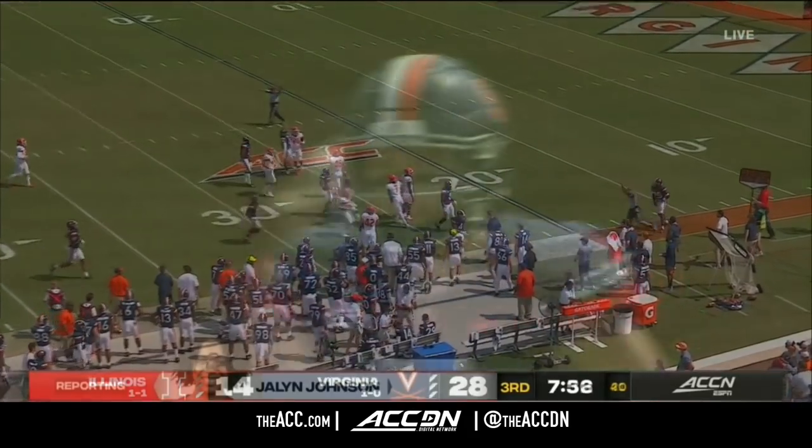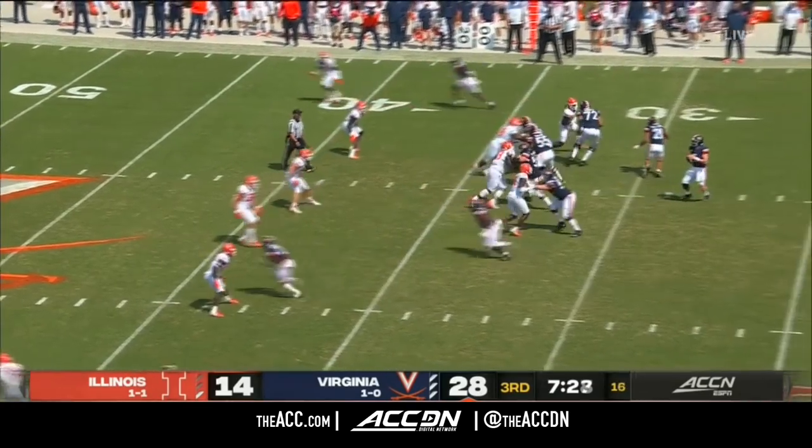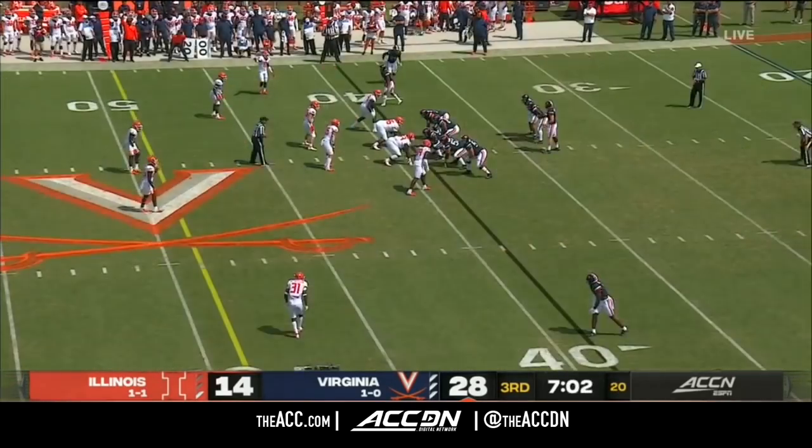Look at this formation. 3 guys are at that quarterback position. Now Hollins comes out. Armstrong hits him, flaring out of the backfield. It's enough for a first down. Another 2-back set.